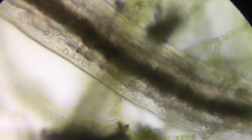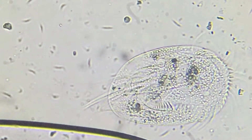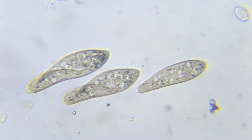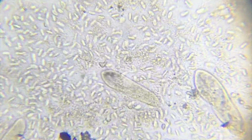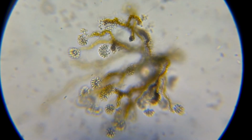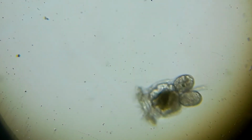You can see the peristalsis going on in that worm. Whatever this guy is, he's like completely see-through. These guys kind of look like weird folded rolling pins. Some sort of microscopic cactus. This dude floating all over the place.